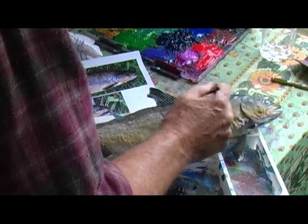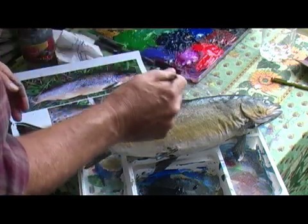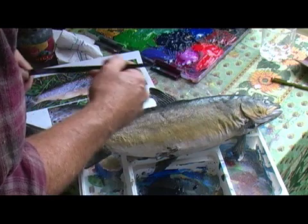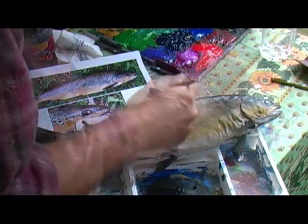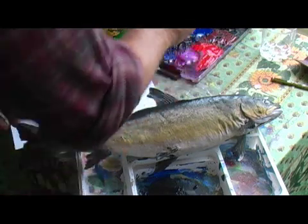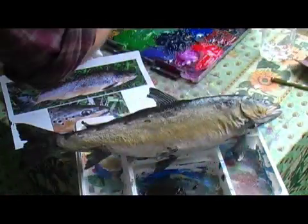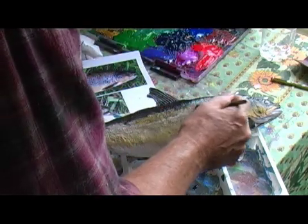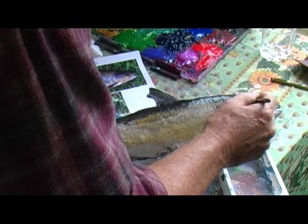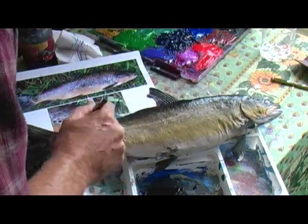Right, now we'll just gently bring that in there. Lifting the colour out a bit so that we can put some darker spots on there later. Now because it's a brown trout, there's a very slight brown tint coming into the dark up here, which I'm going to now put in. Just a little bit of brown into the black, and then back to our yellow ochre again.